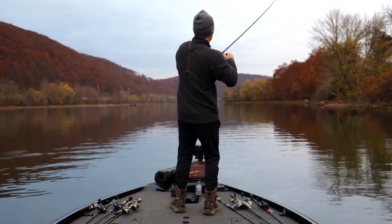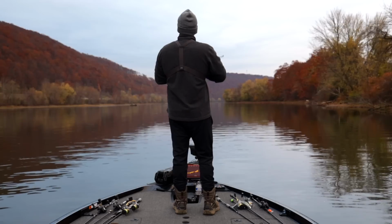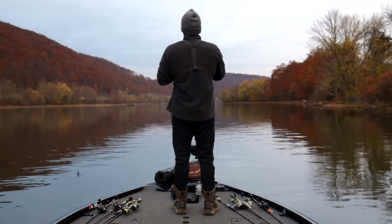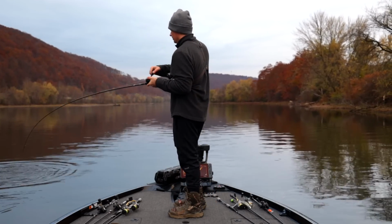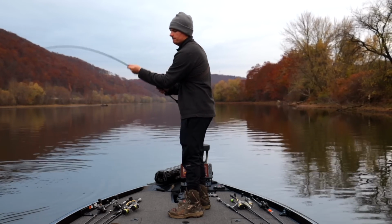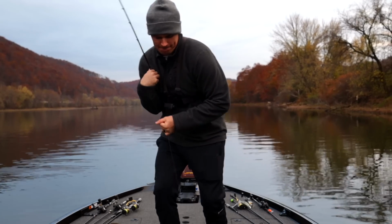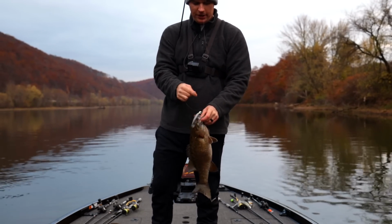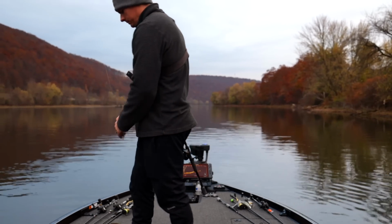That's a large one. That's a large one. I think he's a large one. Oh, now he's not fighting. Oh, he's just a baby. You tricked me. He tricked me. I thought he was a giant and he's just like 2 pounds. Not a bad fish. Bye.